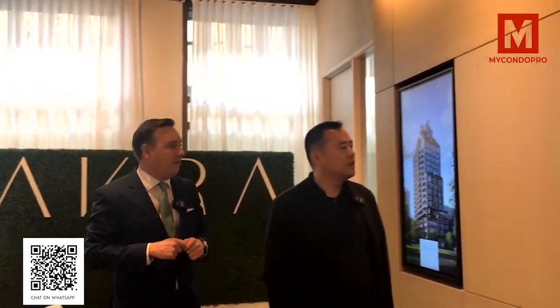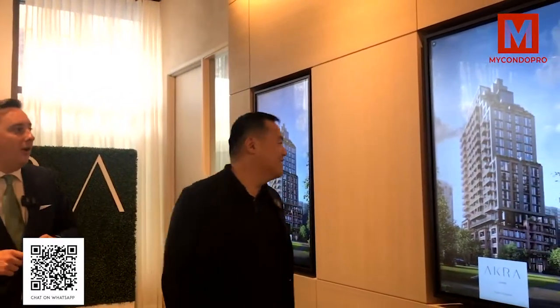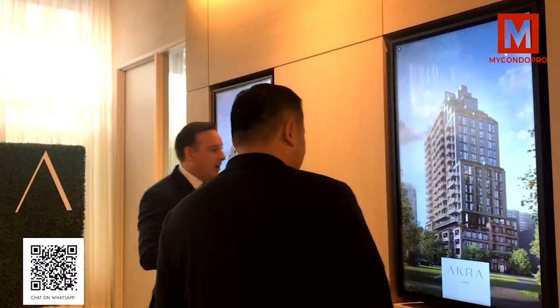So lots of planting, lots of shrubbery, the scent, okay? They've got a natural air ventilation system, fresh air circulating throughout the whole building. Again, they went so far, it would be contradictory to talk about health and wellness and not have outside space. Every unit has a balcony or a terrace. That's very Europe.